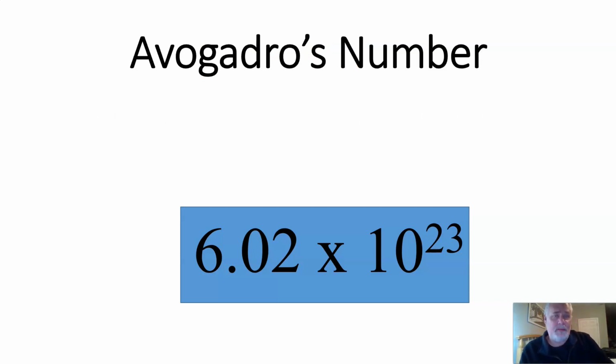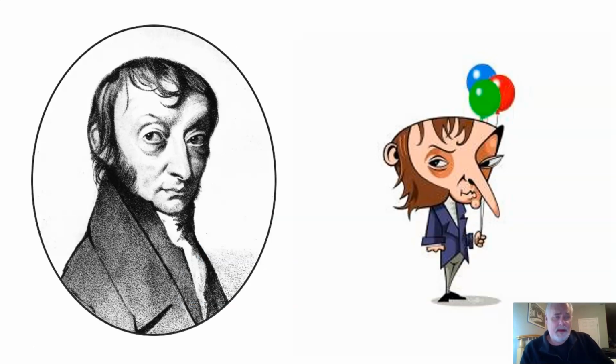So let's talk a little bit about the history of this number. It has been coined Avogadro's number, who came up with some really important ideas very early on. Actually, in the early 1800s, he had these ideas of, hey, the particles in these things, we really have to be able to figure out a way to count particles. And they're like, you can't, they're too small.